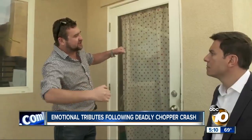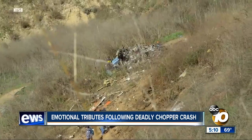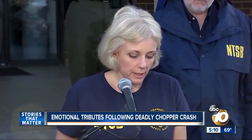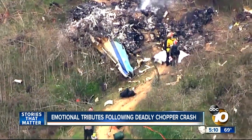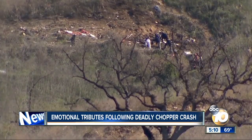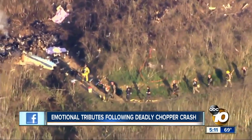It was banking and turning. Really steep. The NTSB is still trying to figure out why the helicopter banked left before suddenly descending, falling for nearly a minute before hitting this hillside. The descent rate for the helicopter was over 2,000 feet a minute. We know that this was a high energy impact crash. The helicopter was in one piece when it impacted the terrain.